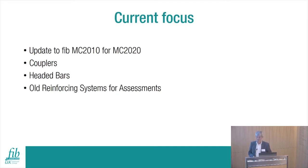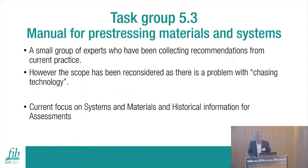One of the things we need to know information about is old reinforcing systems. What was Hennebique using? How did they work when you have an old 1905 concrete structure and you have to do an assessment of it? The systems were quite different in those days. And trying to produce some sort of information on what's been used around Europe and the world since the invention of reinforced concrete in buildings, I think it was 1870, was the first reinforced concrete building. So there's a sort of initial focus for that group before they move on to their other stuff.